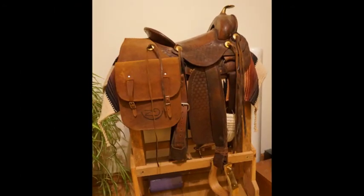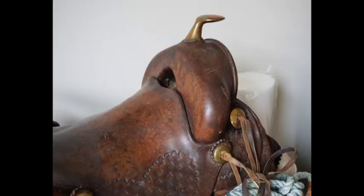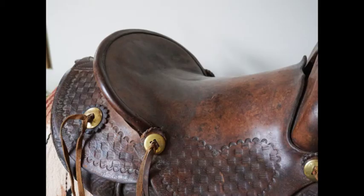My saddle has a 15.5-inch seat as measured from the base of the pommel to the base of the cantle. This is the only Simco saddle I've seen with a brass horn. Metal horns enjoyed a brief popularity with ropers because they were stronger than wood. The height and slope of the pommel and the shape of the gullet are peculiar to early Simcos. The height and slope angle of the cantle is another Simco identifying feature.